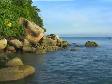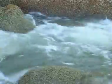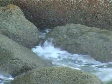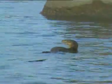A tiered structured rocky shore also offers sheltered platforms, crevices and cliffs for vegetation and wildlife. The water monitor lizard, or biawak air, is Peninsular Malaysia's largest lizard. An excellent swimmer, it can remain underwater for up to half an hour.